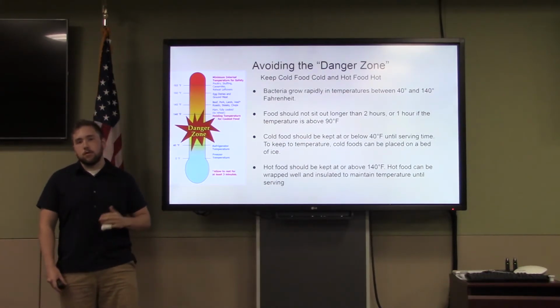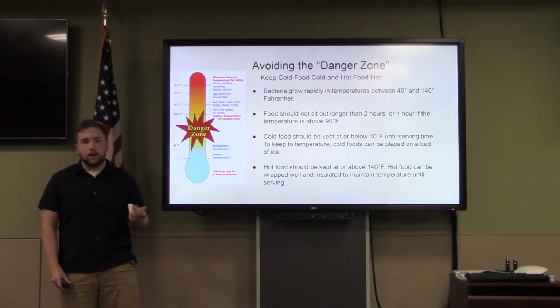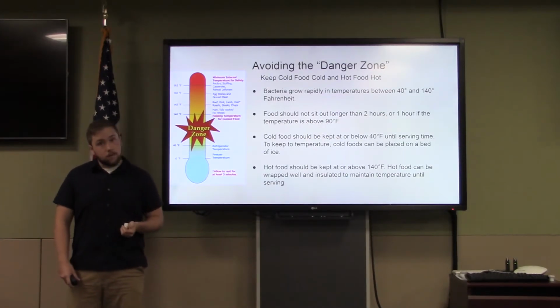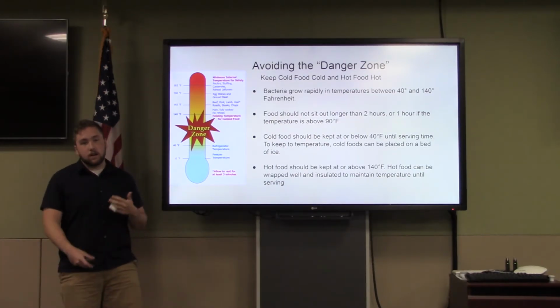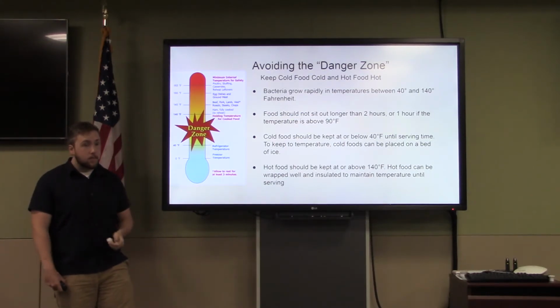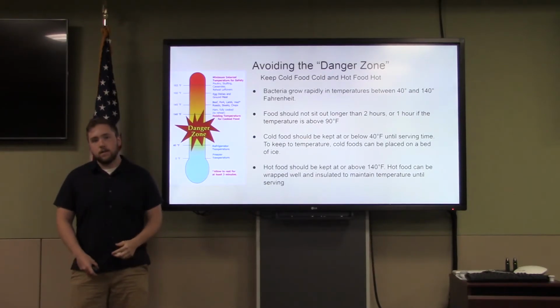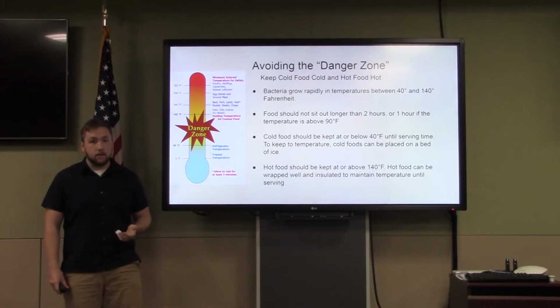This can cause both hot and cold foods to linger in the danger zone and have a lot of bacterial problems. Cold food should be kept below 40 degrees until serving time. You can achieve this by putting it on an ice bath, then changing that out periodically. Hot food should be kept at or above 140. This can be done by wrapping it well and insulating it, and that should keep it hot until it's ready for serving.